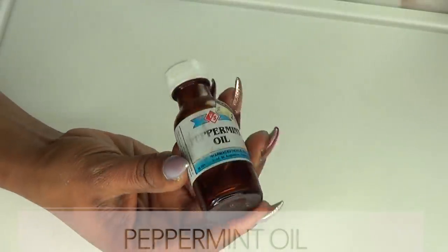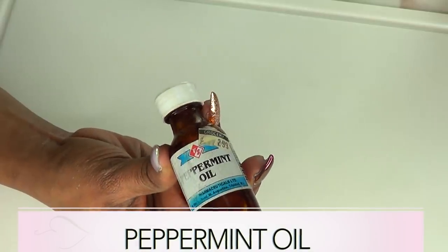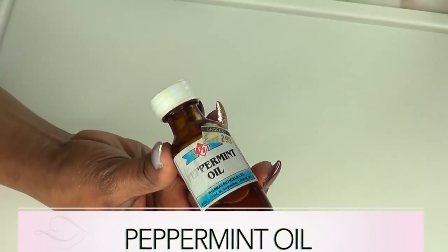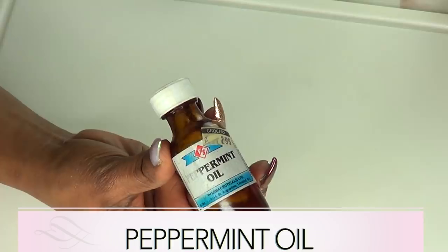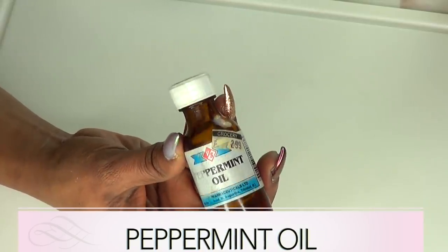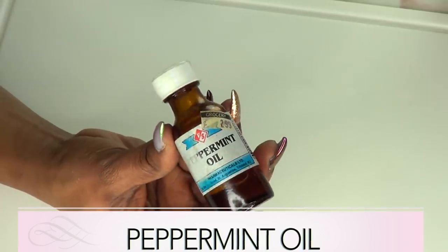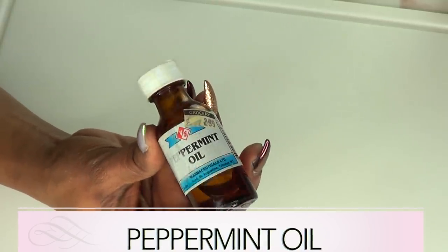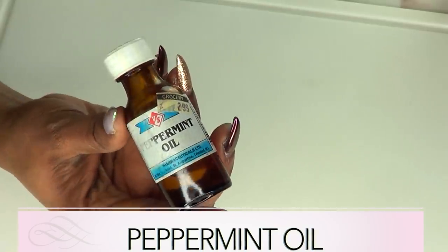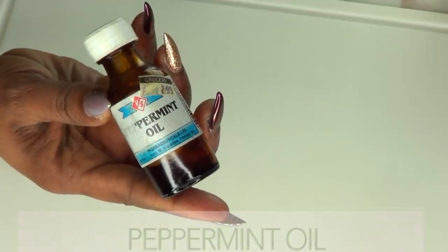Our next ingredient is peppermint oil. Peppermint oil has a lot of wonderful benefits to the body. It will help to decrease bloating, stomach ache, and many other things. However, when mixed with the other ingredients, peppermint is also gonna help with circulation and it's gonna help to eliminate belly fat when massaged on the skin.